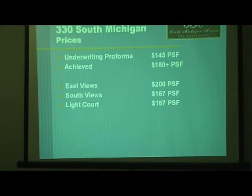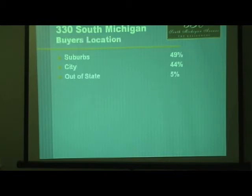These are our views. The only thing I can think of why the south views are the same as the Lightport views is that we probably didn't raise prices fast enough in the south views. The south views at 330 clear all the buildings to the south. They actually have lovely views of the lake. Here's the breakup in terms of where the people are coming from. This has changed significantly in terms of out of state. There's much more out of state at our current project at 310.